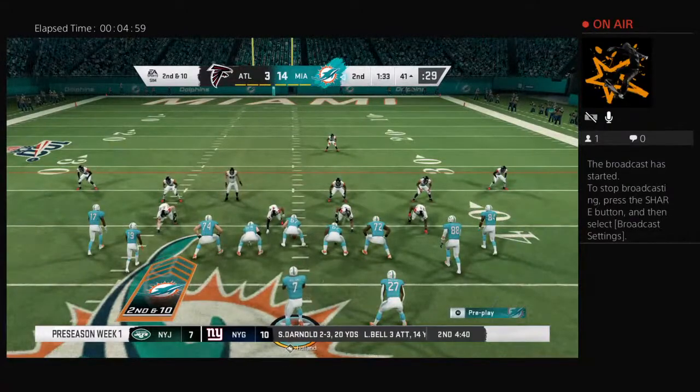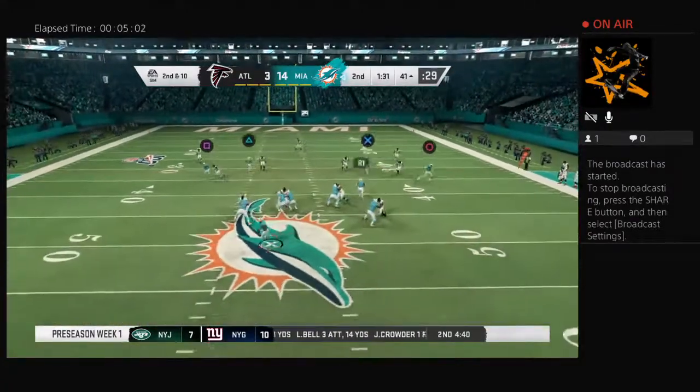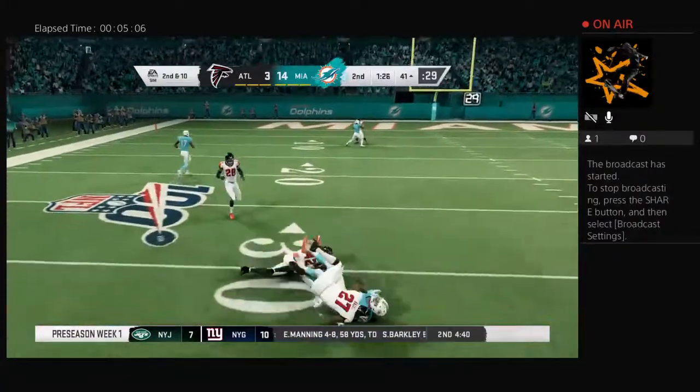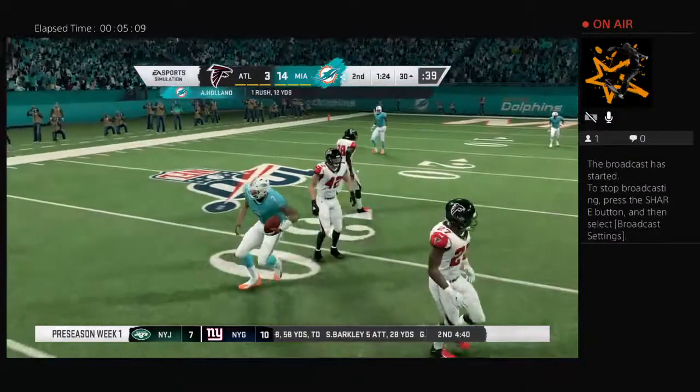If no one's open and you don't have a running lane that you want to take, make the right choice. Get rid of it. Live to fight another down. And now he's going to use his legs. And he's going to get this down near the 30-yard line.